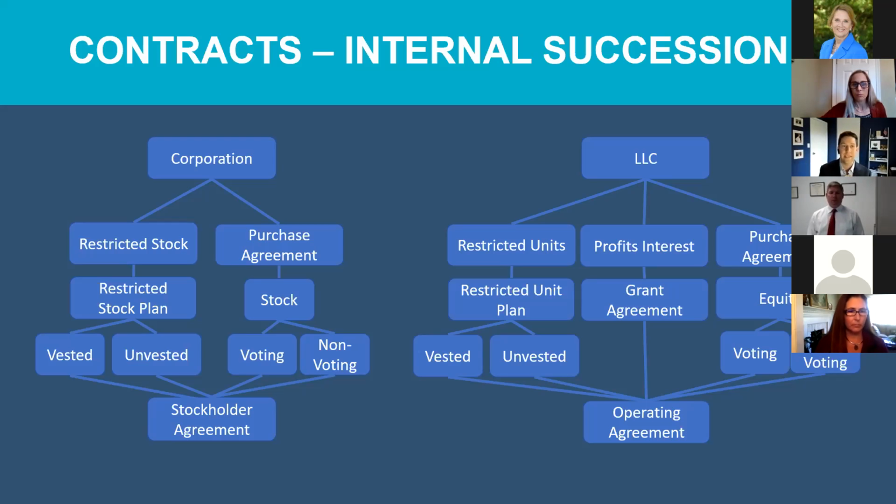The next thing is, if you are a corporation, you should be having annual meetings of the shareholders and the directors. That's part of the requirements of being a corporation. And you want to make sure that you're keeping up with those maintenance requirements in advance of a sale.